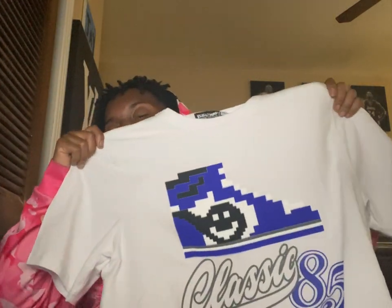I gotta get me some Jordan 1s to go with this shirt right here. But this shirt fine, bro. Ain't no way I paid 25 for this. I swear it was 25, but yeah. I'm gonna wear these with some black stack jeans. I need some black stack jeans to go with the Jordan 1s. I could wear my black stack joggers with them. But yeah, this shirt caught my eye off the rip, bro. The quality nice. Everything about this shirt nice.